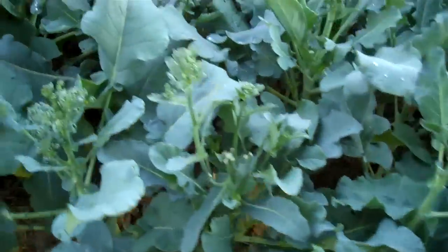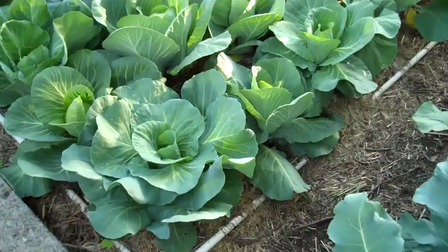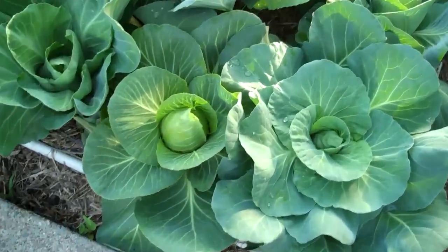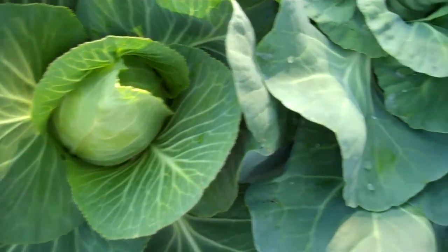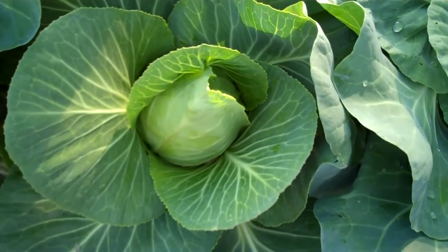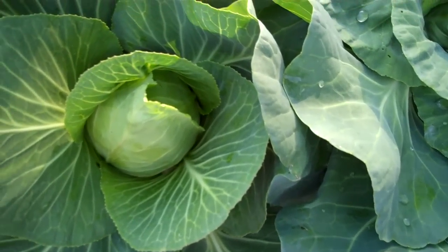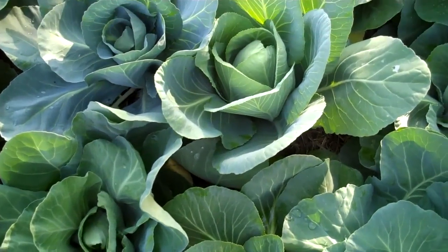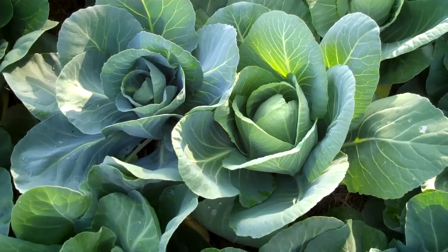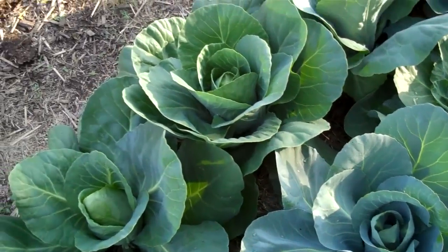But not everything was a failure as far as the cold weather. The cabbage is pretty hardy, and we've got a few heads. Most of these are starting to head. These are Jersey Wakefield cabbages, an early type, I think 1 to 2 pound heads. I've got another variety that's 2 to 3 pound heads, and most of these are starting to close up.